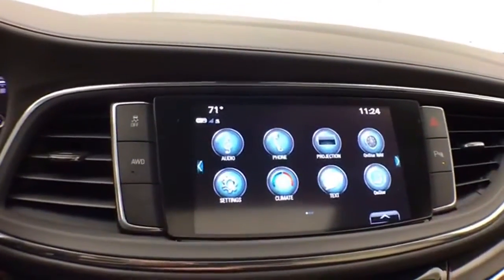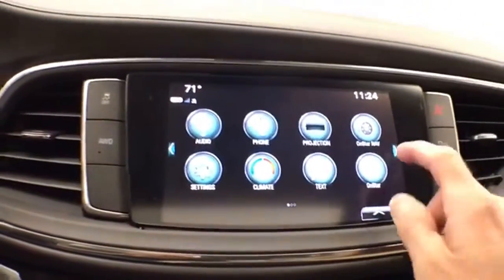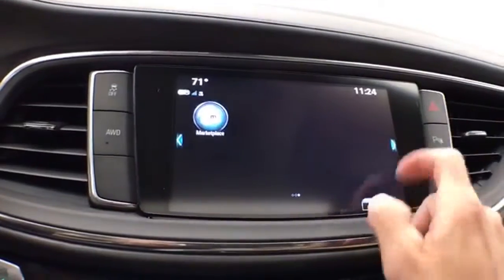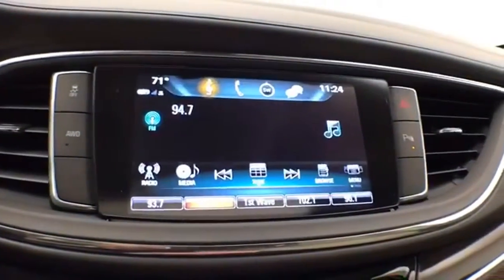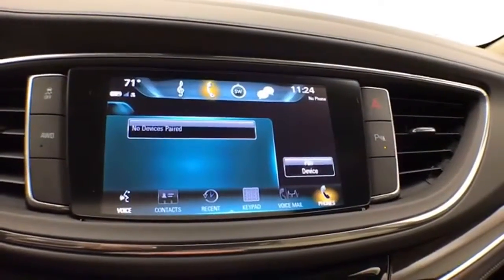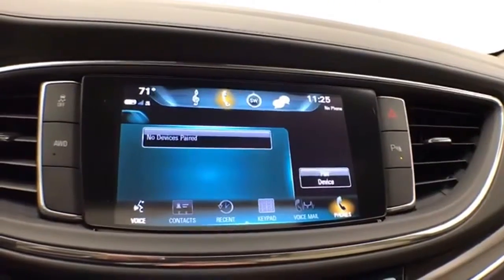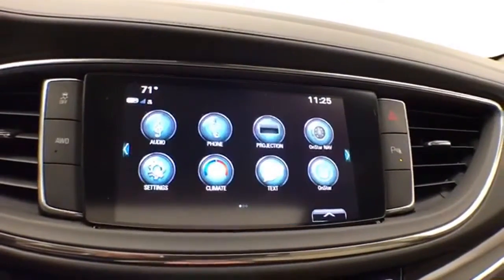all-wheel drive lock, giving you the greatest capability in inclement weather, large touchscreen infotainment system. For radio, it's also satellite radio capable. Bluetooth connectivity for hands-free phone use or to connect other Bluetooth-enabled devices. Great for wireless music streaming. It's Android Auto and Apple CarPlay compatible.